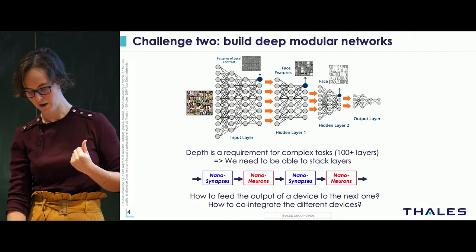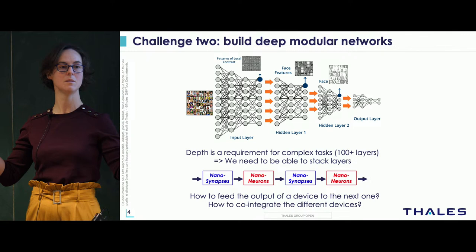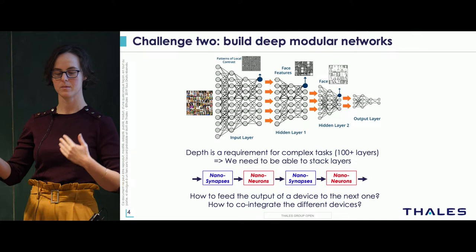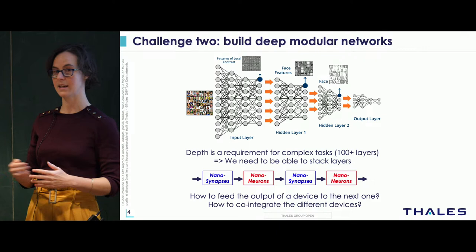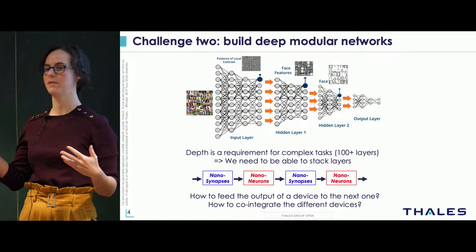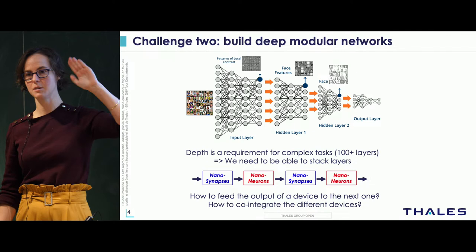The thing is that you cannot just use them individually, you have to connect them into deep networks, okay? This is also because this is what you observe in state-of-the-art AI: networks that can go to really complex tasks have many layers. It can be up to hundreds. And so you really need this hierarchical structure, and it's actually inspired from the brain. I don't know how much it is used in the brain. Some people here would be more suited to answer, but it seems at least that for applications, you need this deep structure. So it means you need to be able to connect your devices into layers.